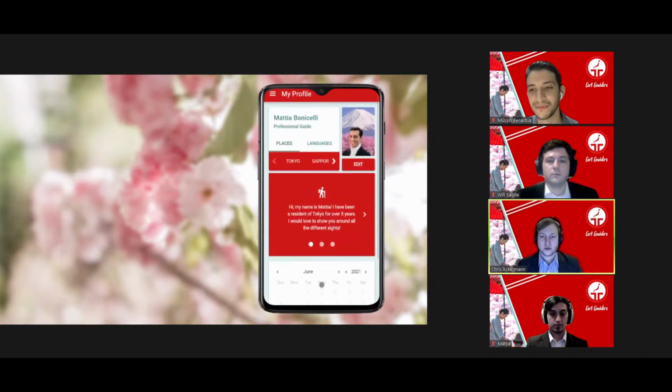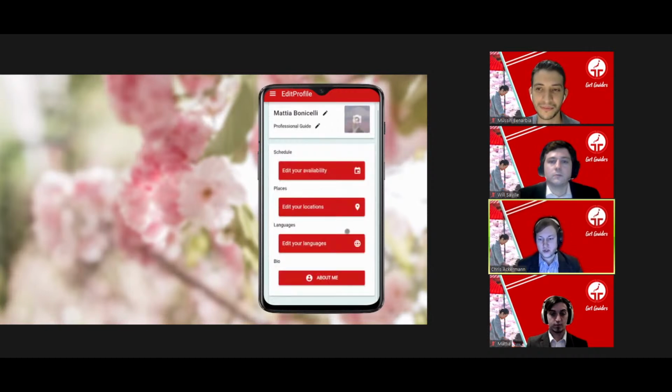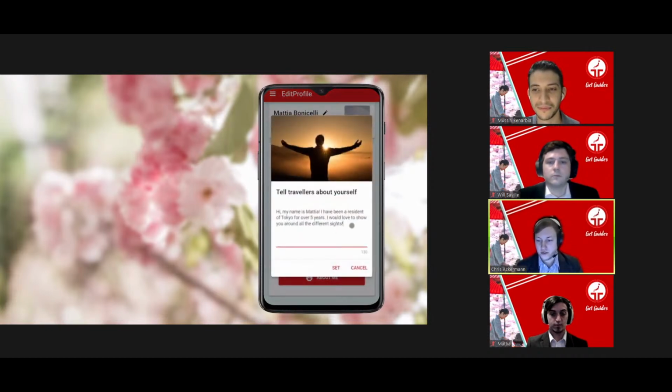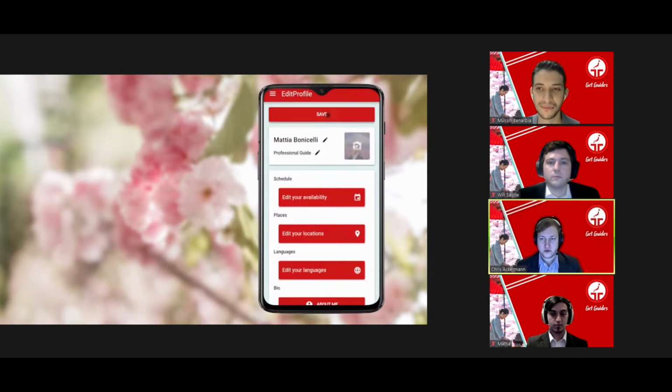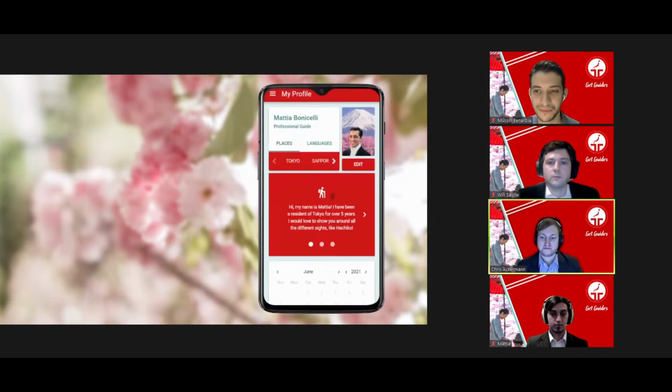And that's it. After filling this information in, you will be directed directly to your profile page where you can review all the information. And this is the page that all the travelers can see and look at. You can, of course, if you want to change some information, directly change it here. In our example, we will change the bio and give a little bit more information. And then after saving these changes, you can directly see them on your profile. And this is it for our guide registration.